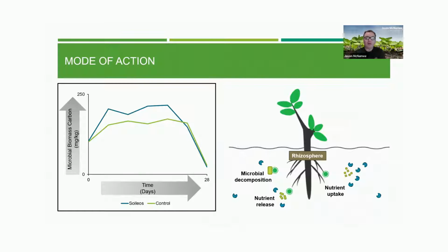So since our product is a water-insoluble granule, whereby the nutrients do not tie up nor leach, you're probably wondering how it actually works. Well, we thought the same thing. And so we went to Agriculture and Agri-Food Canada's research station located in Agassiz, British Columbia, to find out. So at this facility, the Agriculture and Agri-Food Canada staff incubated several replicated soil samples with our Soileos zinc product and measured the change in microbial biomass over time.